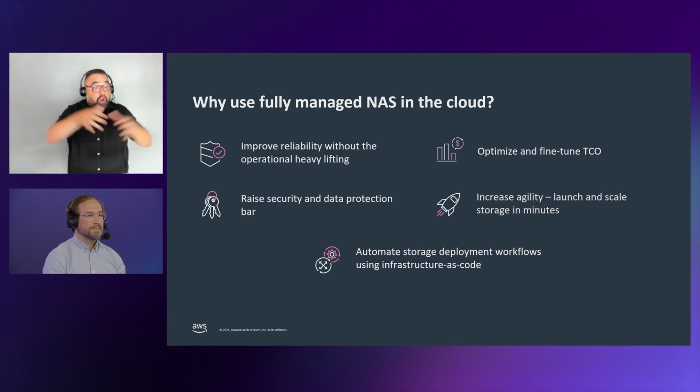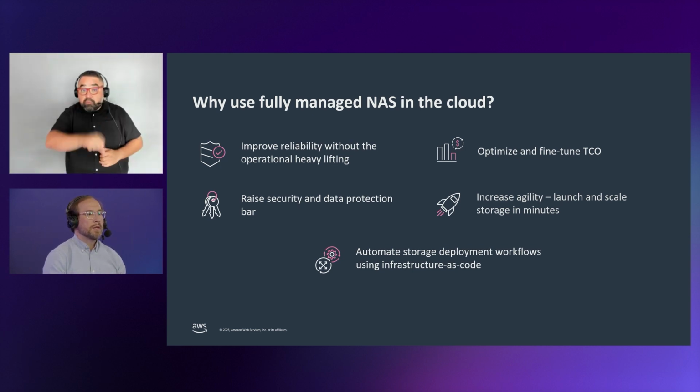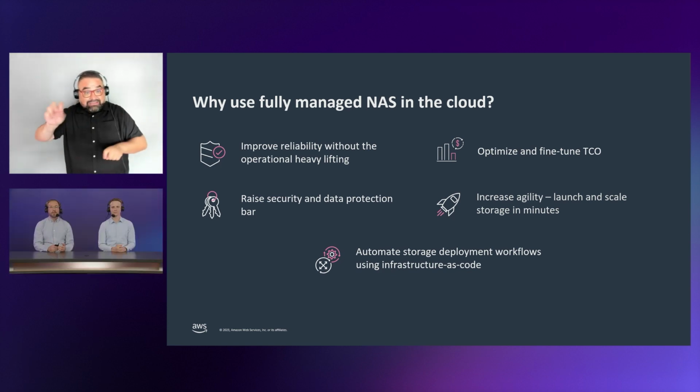And then lastly, customers love to be able to automate their deployment using infrastructure as code, meaning that for production environments, you could easily deploy new file systems as part of a CloudFormation template or some other type of automation tool so that application developers can spin up new applications very easily, as well as test dev environments where you need to be able to create new copies of things very quickly to test out new applications before deploying new code.